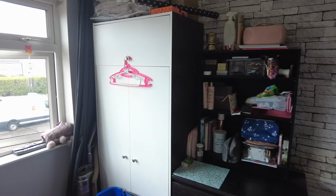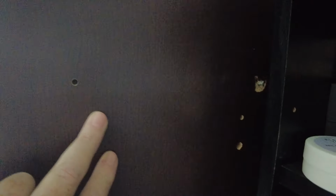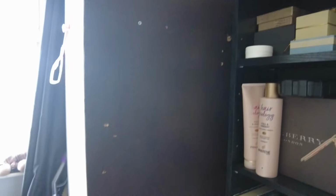the wardrobe, and this is all the holes in here. This is why I was going to paint this. If you look, there's a hole here, more holes in here, screws sticking out there, all up here, it's all holes. But I can't afford to buy a new wardrobe, and I wouldn't buy it until I know what's happening with the house.